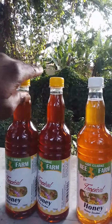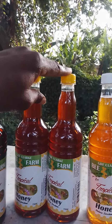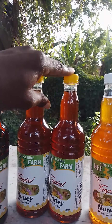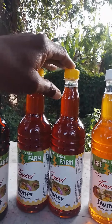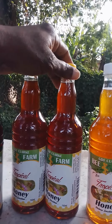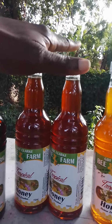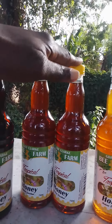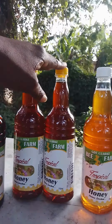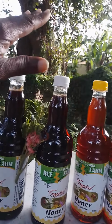This honey comes from Manchester. This is our bitter honey. It is bitter. And it is a remarkable honey. When you talk about circulation problems, believe me, you want this honey. When you talk about diabetes, you need this honey. This is our most expensive honey that we sell. And then we have this honey.